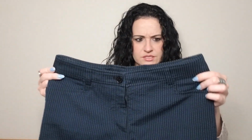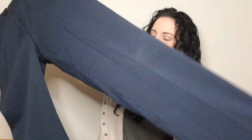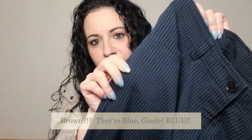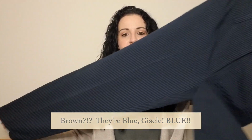Next up is another pair of pants, and these are from Anne Klein. These are a size 2, which looks like it could possibly fit me. They look a lot wider than the other jeans, so this may actually work. I don't know what you would call these. They feel like linen. They're a brown and black pinstriped pant, and they feel like a linen.